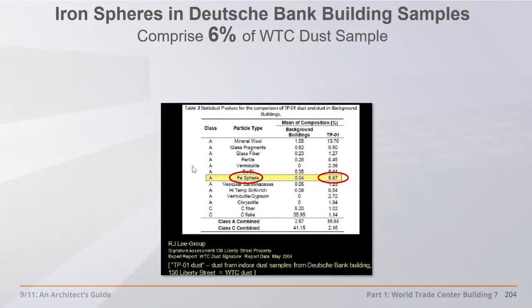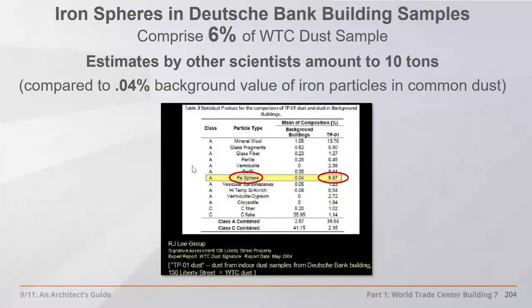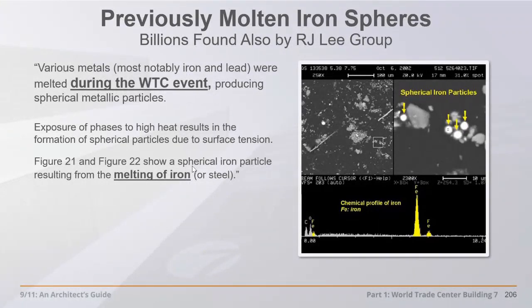Up to 6% of these dust samples are found to be previously molten iron microspheres. It's up to 10 tons by extrapolation. An incredible quantity. In fact, this is 150 times the background value of common iron particles that are found in dust, but they're not round, as you see here on the left, iron particle, but these are spherical particles, indicating that they were formed in extremely hot temperatures, according to the R.J. Lee group. Evidence and frequency of heat-affected particulates, which they say are formed during the event, not before by the welders who are putting up the building, not after by the iron workers who are taking it apart.